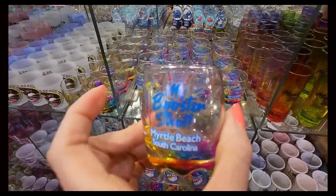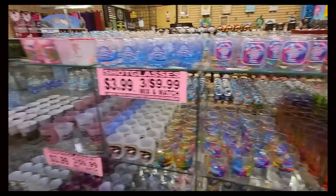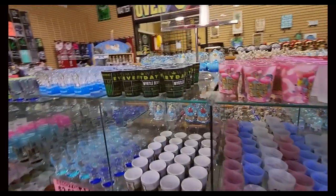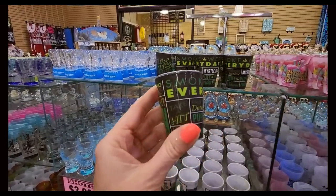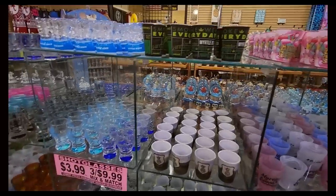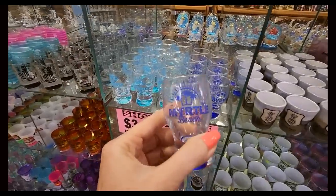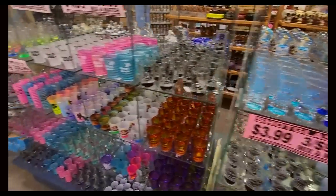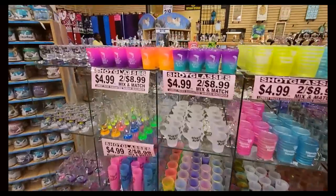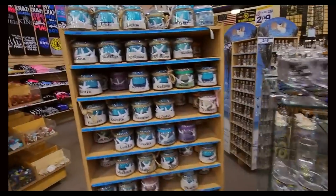And here we have all kinds of different shot glasses. Oh my gosh, such a variety of shot glasses. I have one here for smoke weed every day. Very cool. I like that one. That one's cute. All these different designs. They have tons and tons of shot glasses. I like the purple one.